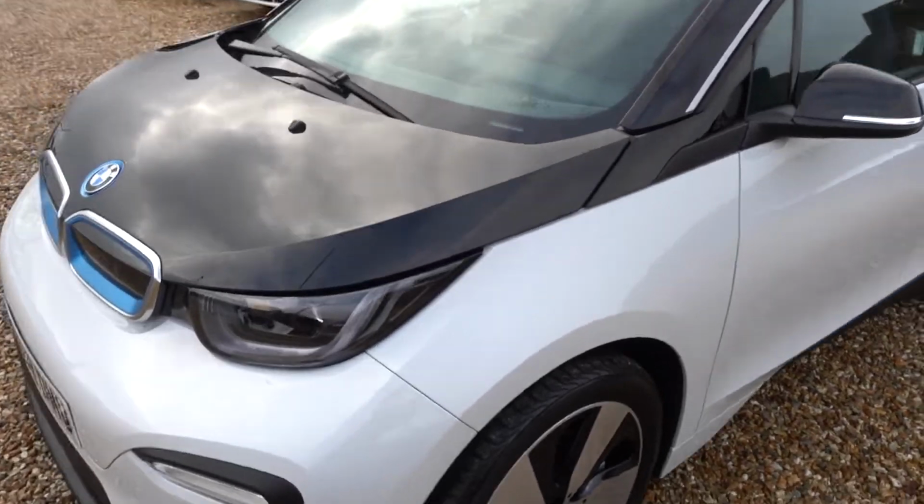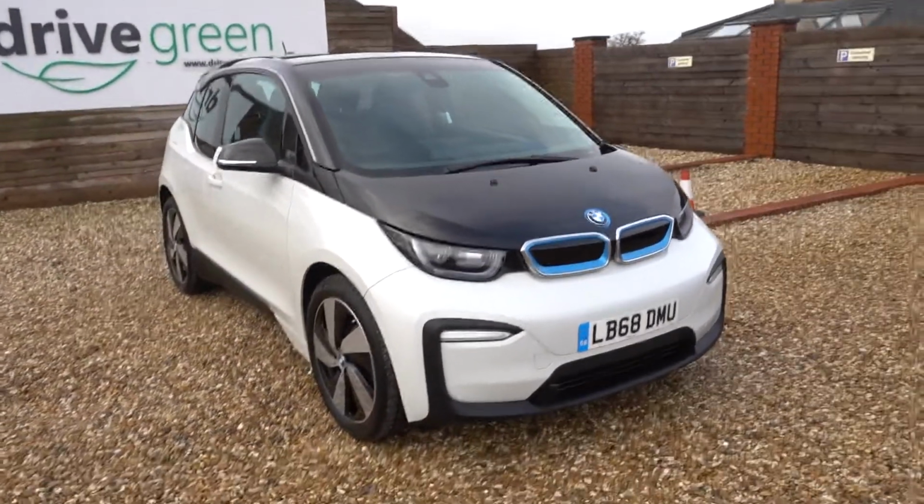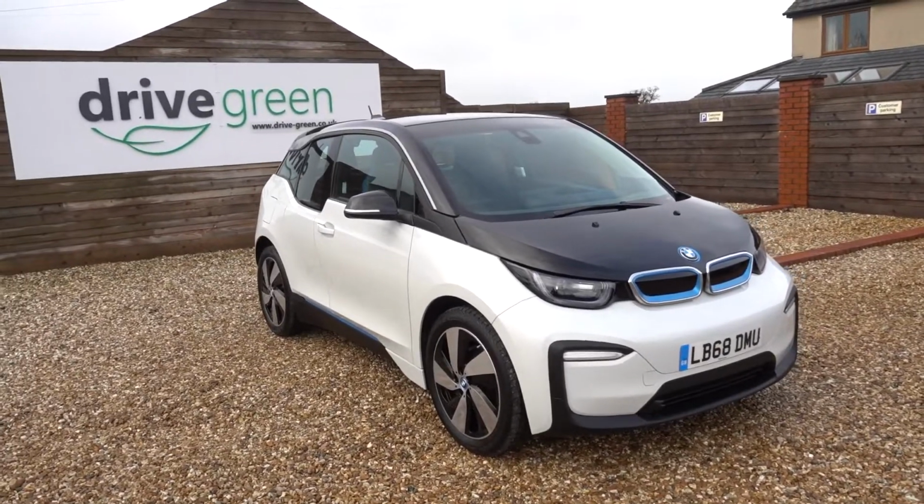So fantastic example of a BMW i3 120 amp hour, and I tell you what, I don't think it's going to be on our forecourt for very long because it's such good condition. These are flying out as they are for vehicles, and this one is a fantastic example of a second-hand vehicle that appears just like new.